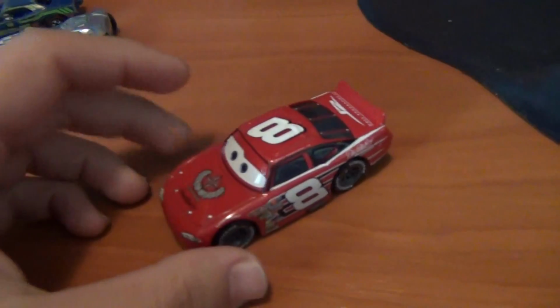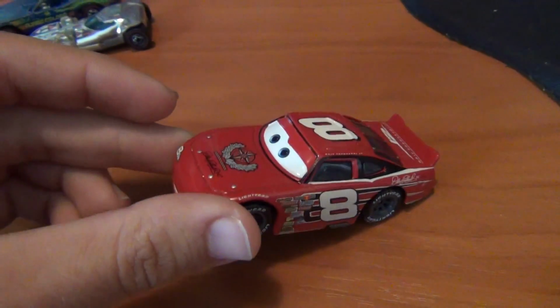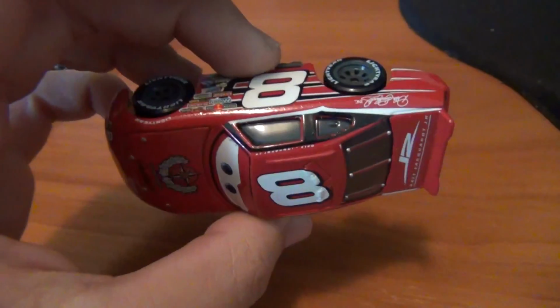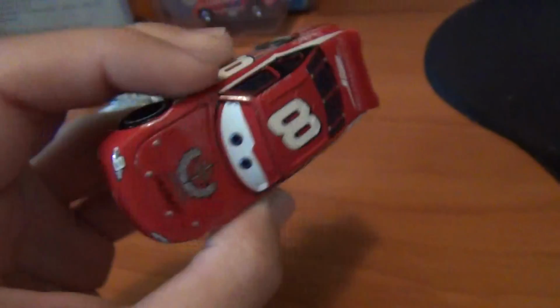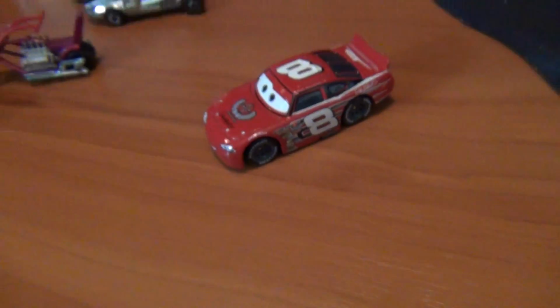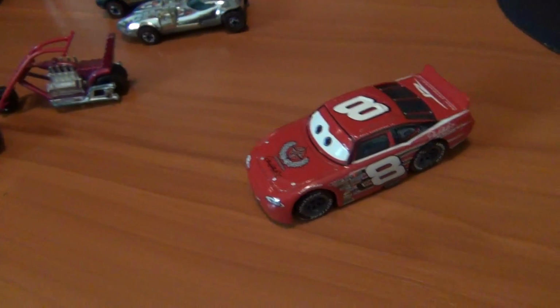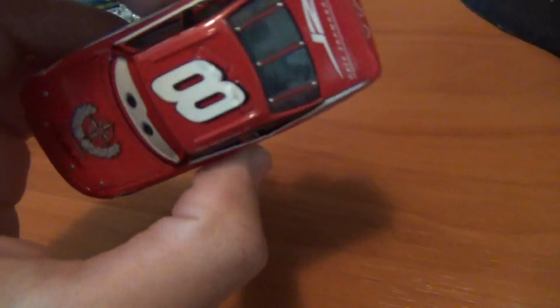But first off, we'll start off with old Dale Earnhardt Jr. here. He wasn't really a find this week, more of a find up in one of Dad's cupboards. Dad actually was looking through his cars. He was sorting them out, trying to put it all in order more or less, and he found he had a double of Dale Jr.